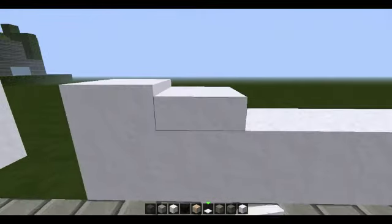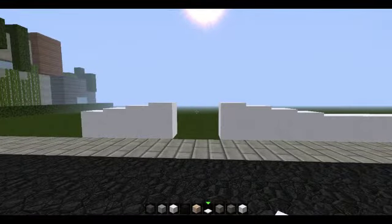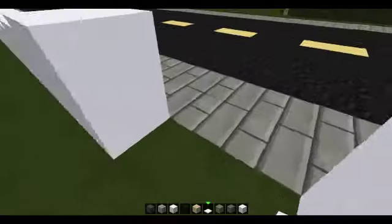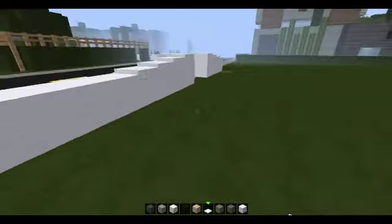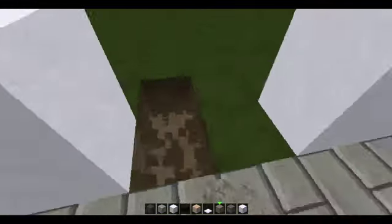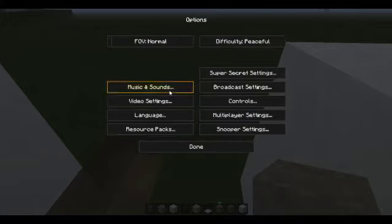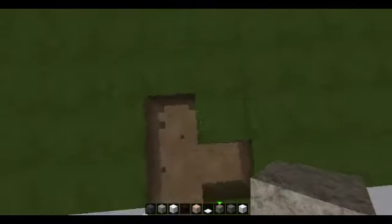Like so. Like that, and like that. Yeah, that'll be cool. We're gonna put a walkway in here that they can come in, go around, and then the door is gonna be somewhere over here. So let's get crack-a-lackin' on that. I think I want to turn that down a bit. It's kind of loud. That's okay, I guess.